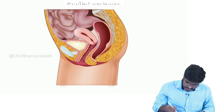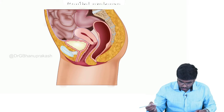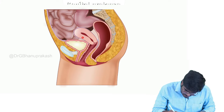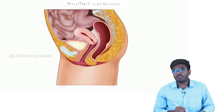Sorry guys, actually this format is not supportable. I could not play the videos in the app in this keynote. Anyway, what I'm trying to put into your mind is, see this uterus, it will come down through the vaginal canal. It will fall into the vaginal canal. That's what I want to put into your mind.